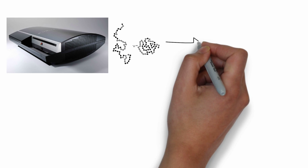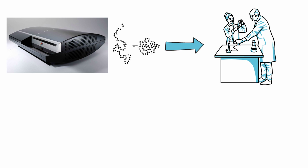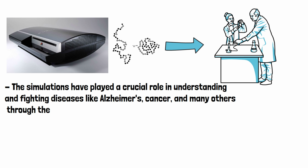The simulations run in the app were then sent back to the researchers, who would then use the data to better understand the complex world of protein folding. The simulations have played a crucial role in understanding and fighting diseases like Alzheimer's, cancer, and many others through the publishing of papers and development of drugs.